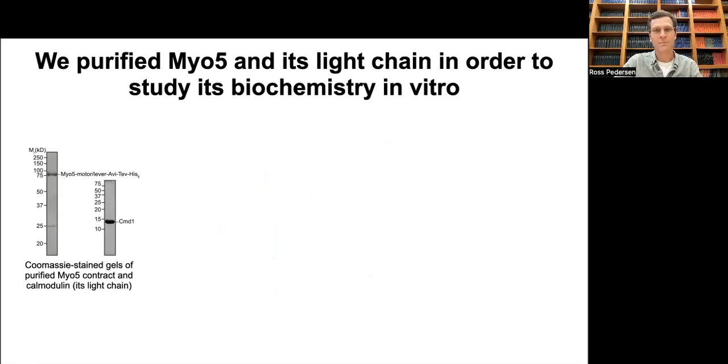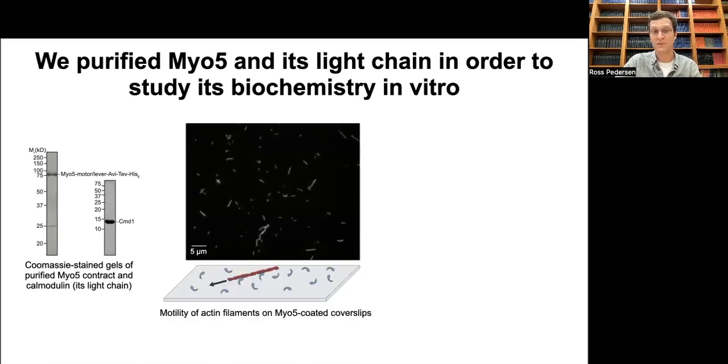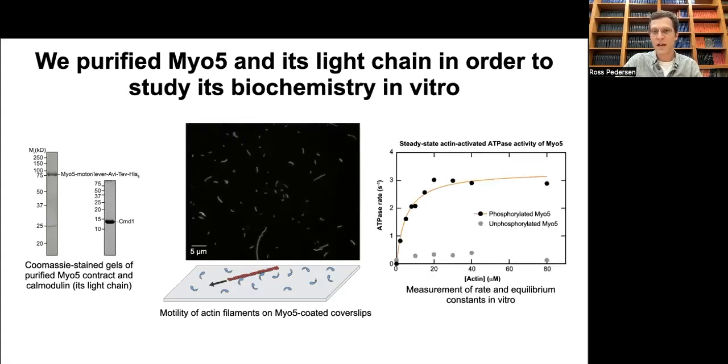We purified a truncated myo5 motor lever construct along with its light chain, and reconstituted myo5 motor activity by combining the two purified proteins with actin filaments and ATP. This in vitro motility assay, where fluorescently labeled actin filaments glide over a myo5 coated cover slip, illustrates how we could reconstitute myo5 motility on a surface. We could also reconstitute this reaction in solution, which allowed us to use stop flow spectrometry to measure rate and equilibrium constants of key steps of the myo5 ATPase cycle in the absence of force.